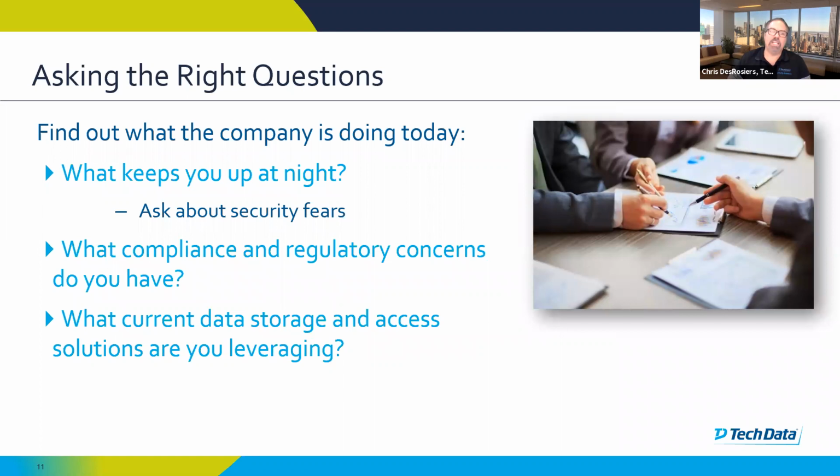So this next piece comes up with the idea of, who are you talking to at each of these individual accounts, and what are their specific concerns? Because there are different audiences.